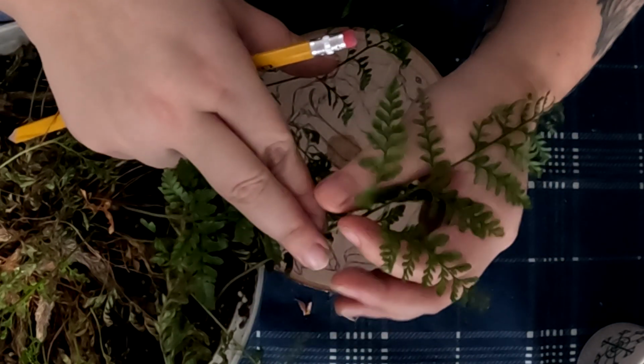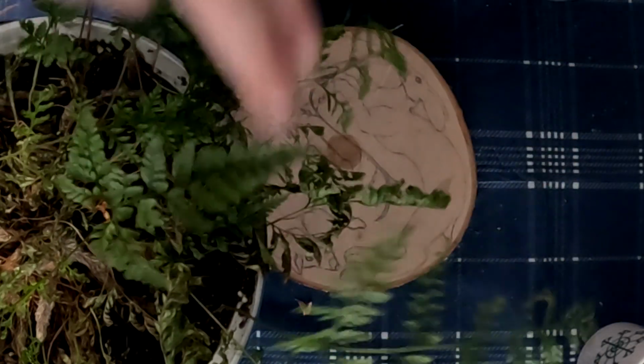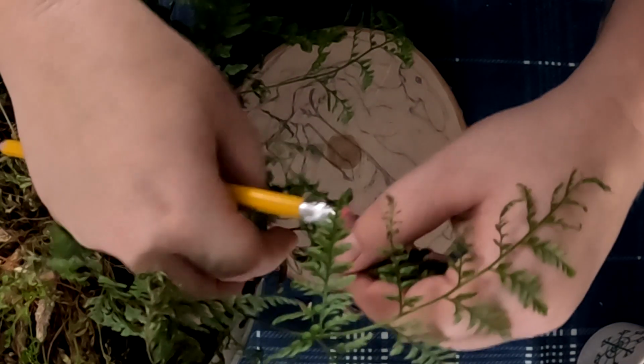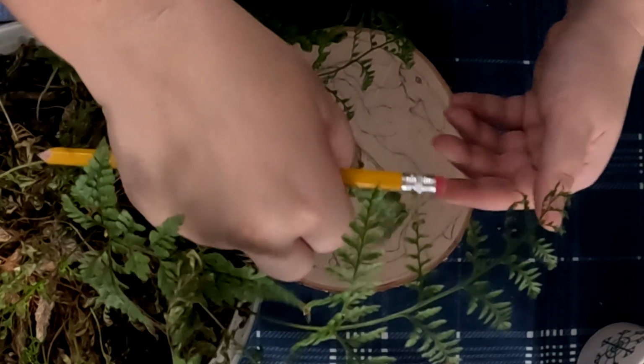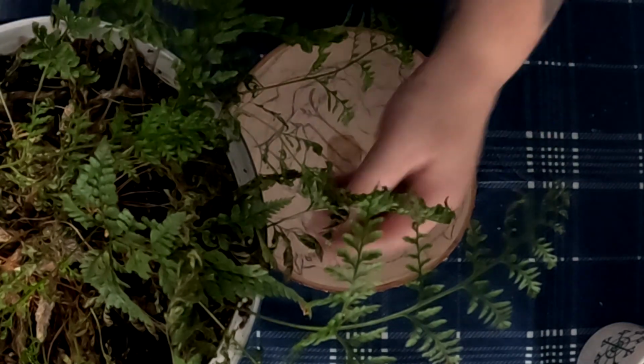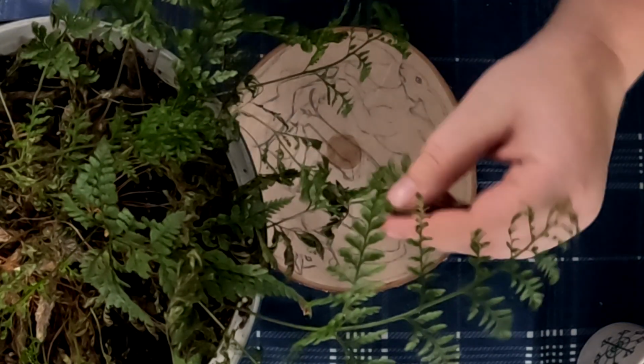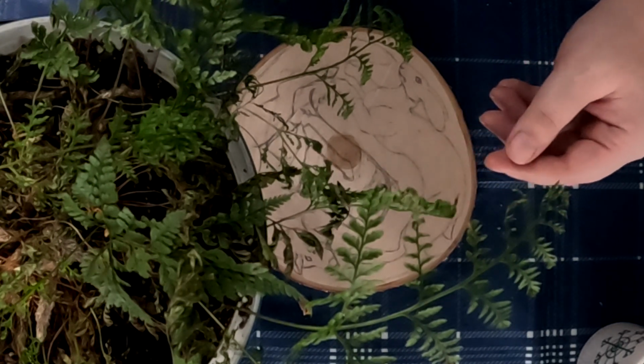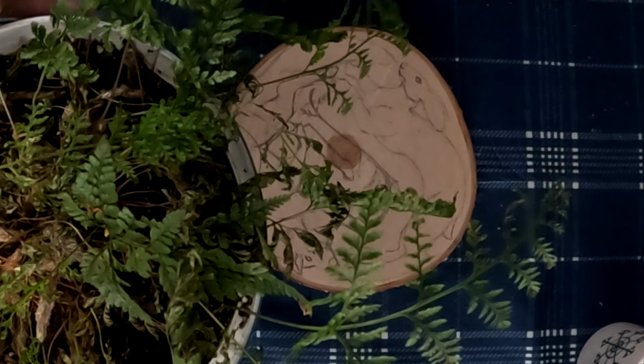Or maybe I'll even take an old one and stamp it in there. Snip off one of these dead pieces like this guy here and dip it in the paint. That's an idea. I might do that actually. I'll test it on some paper first, but I might be able to just do a kind of print. Yeah, that would be cool.